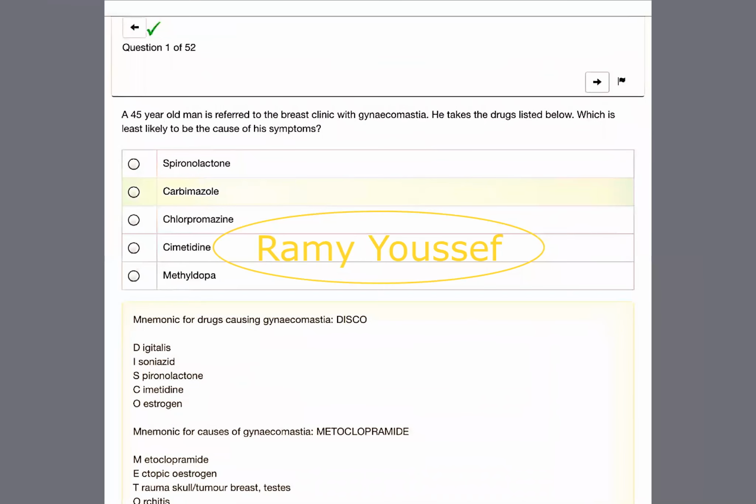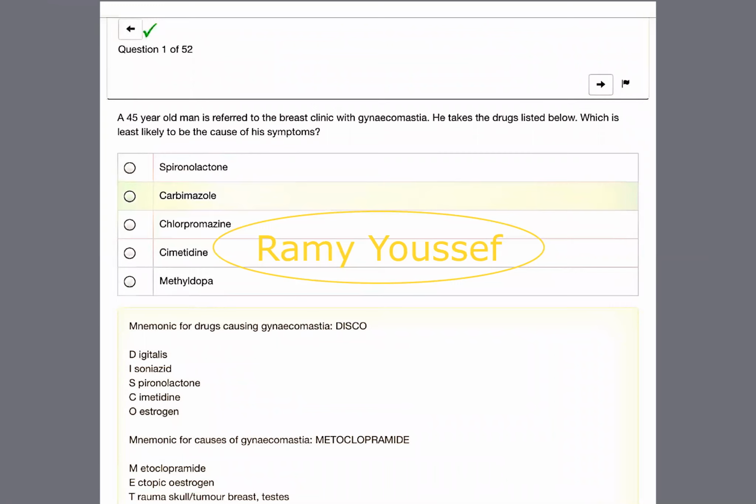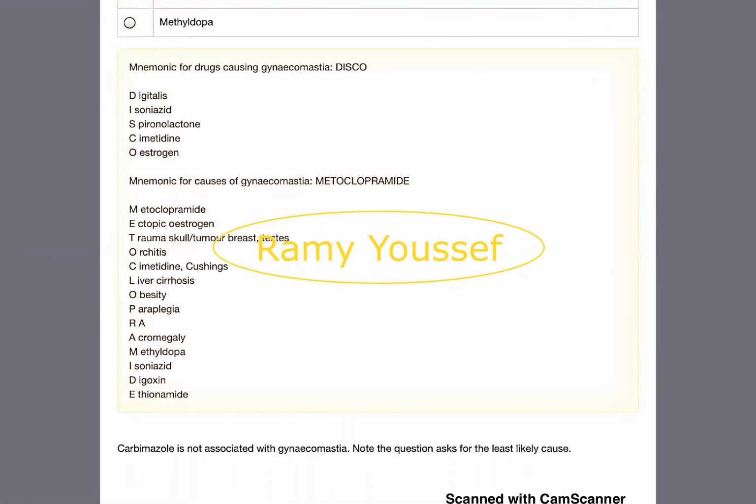By the way, questions about pharma in the exam are not so many, maybe 4 or 5 questions asking about side effects of some drugs, and it's a little bit confusing. We are just trying to know as many questions as we can; we don't need to have any details. So for pharma questions, just keep it in your mind like it is. If it comes in the exam, it will come with the same drugs and mostly in the same order: spironolactone, carbimazole, chlorpromazine, cimetidine, and methyldopa. Carbimazole is the one which will not cause gynecomastia. And I think it's not logical to learn all these mnemonics.